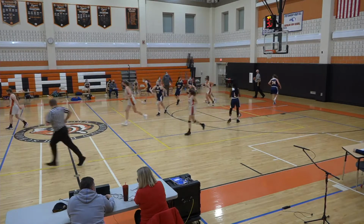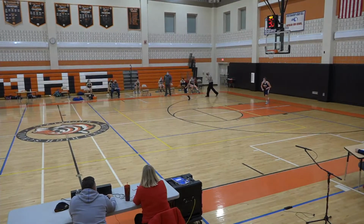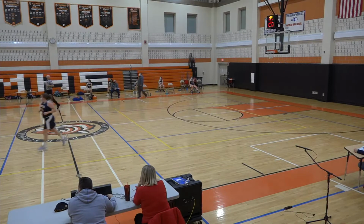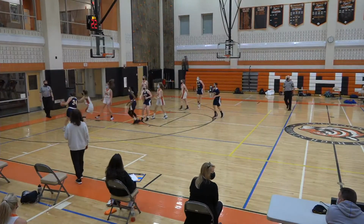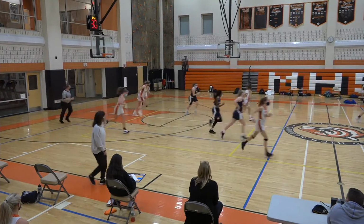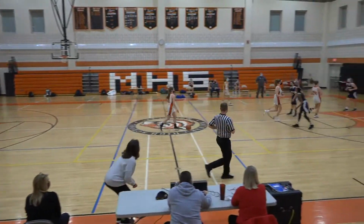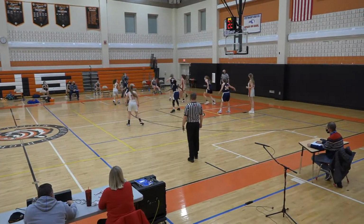AMSA's going to get the ball with the possession arrow. Getting it into the corner. Starting their set. Motion on the backside. Driving. The shot can't quite fall. Fight for the ball. Thompson comes down with it. 30 seconds left in the first quarter. It's 9-8 AMSA currently over the Maynard Tigers.